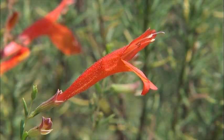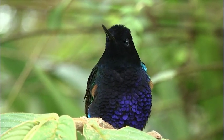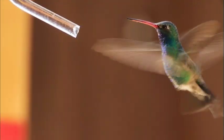Did you ever wonder why so many flowers look a little something like this? Can you believe that something as small as a hummingbird has the power to change the world? We're on an amazing journey to uncover the secret lives of these birds and to try to understand just how powerful they've been in shaping the world around us.